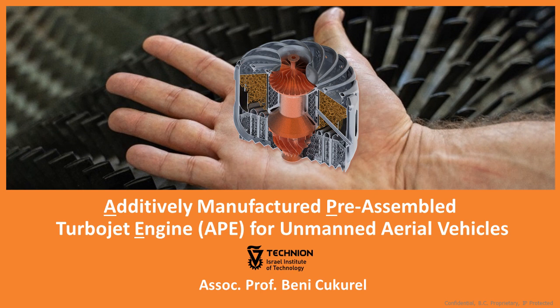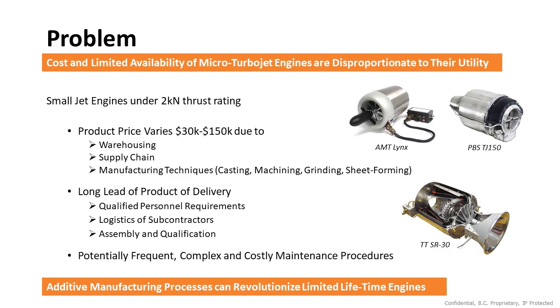Hello everyone. We are the Turbomachinery and Heat Transfer Research Group of Technion IIT, and what you see here is our proposed concept of additively manufactured preassembled turbojet engines for UAVs. The effort aims to address the disproportionately high cost and limited availability of commonly used microturbojet engines.